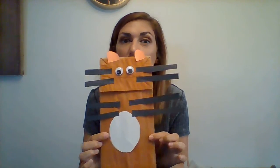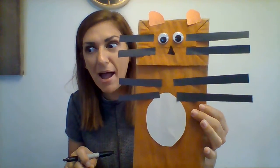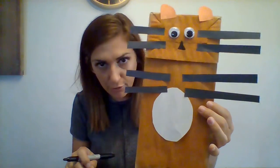And the next thing that we're going to be doing is adding his mouth. So with his mouth, I use just a black marker. And just like when you're drawing any dog or cat or any kind of shape, I always do a mouth like a little triangle. So that is going to be my mouth. Super cute. Awesome. So they should be dried.